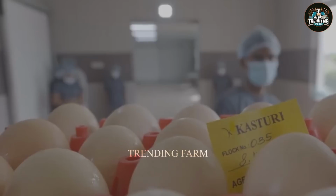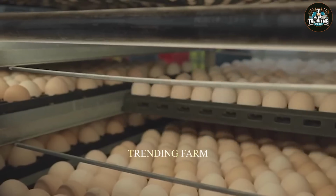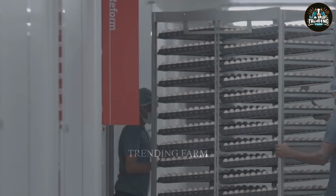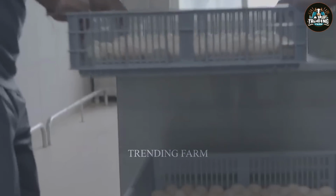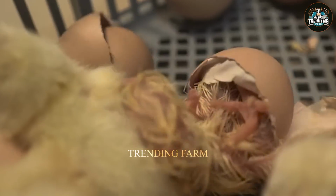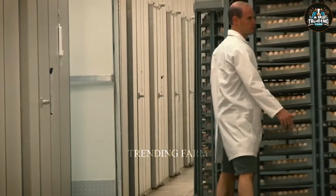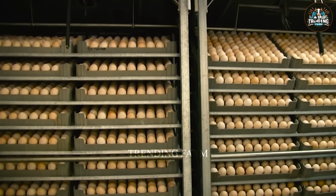American farmers are making significant investments in modern incubation systems to enhance hatch rates and improve poultry production efficiency. Studies from Penn State University show that even a 1% drop in hatchability can lead to thousands of dollars in losses per farm. Advanced incubators maintain precise temperature, humidity, and ventilation control, reducing chick mortality and improving meat yield.